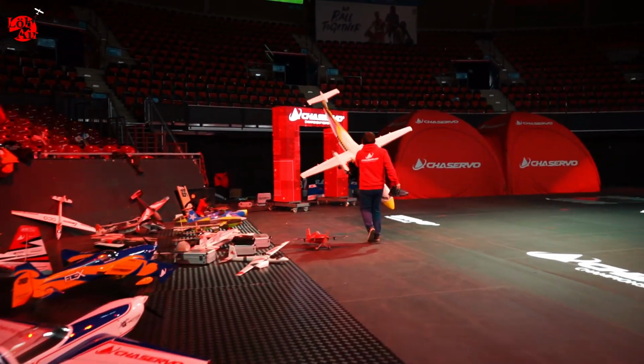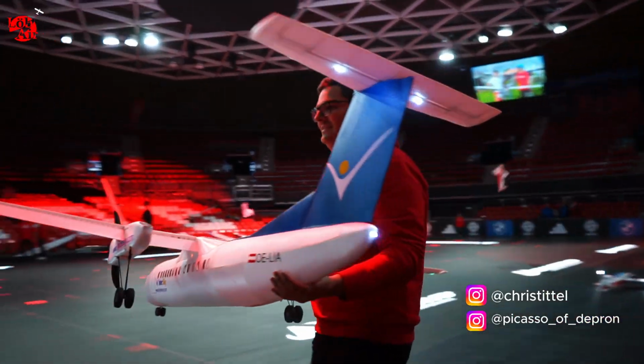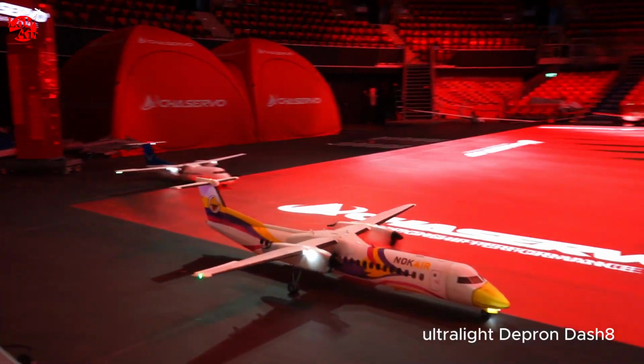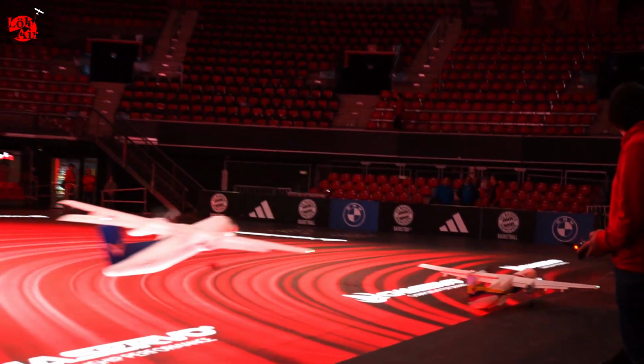The next masterpiece is from Chris and Daniel. They built a huge 2.20 m Dash 8 with around 450 gram takeoff weight. That's insane, and that's exactly how they fly it. Take a look.